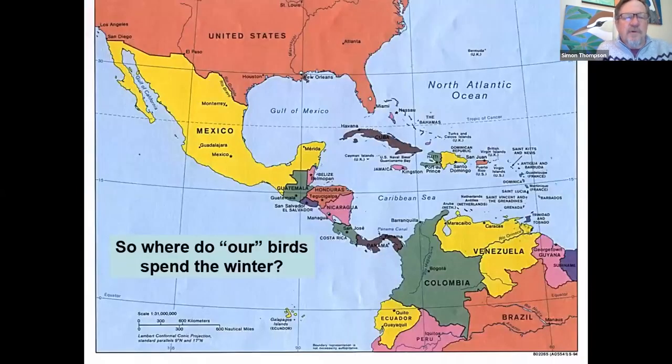So where do these birds go? Well, we all say, yes, our birds go to South America and Central America. Well, they're not really our birds, to be honest. They are Central and South American and Caribbean birds that decide to spend the summer up here. So they are really tropical birds.